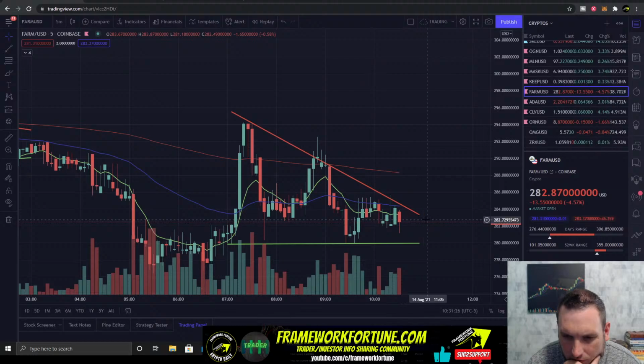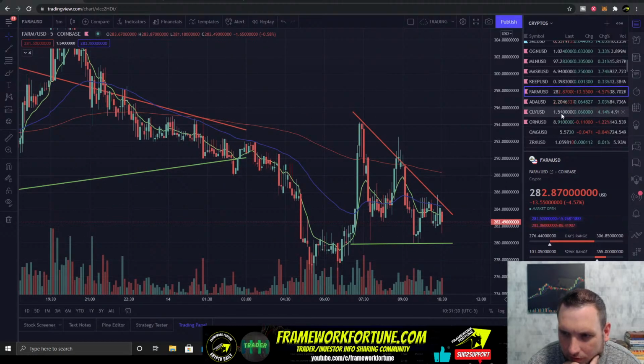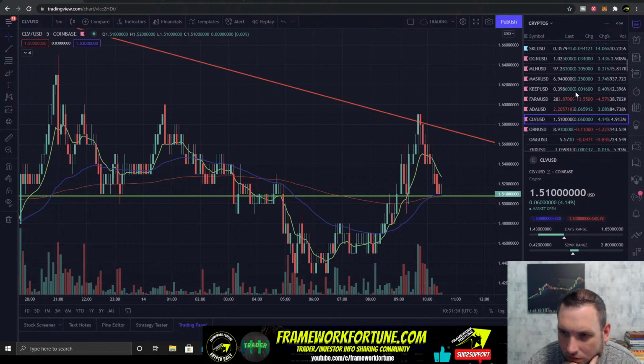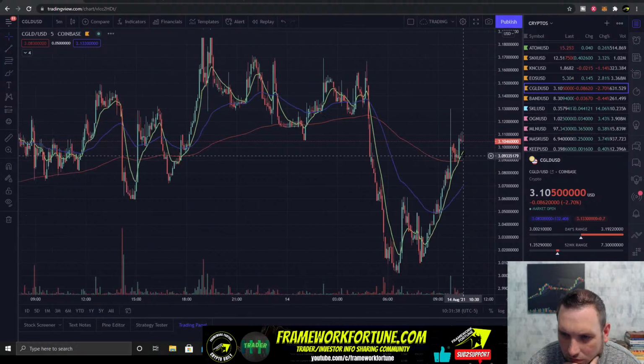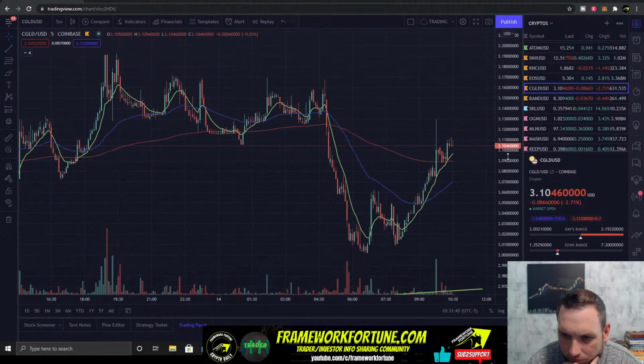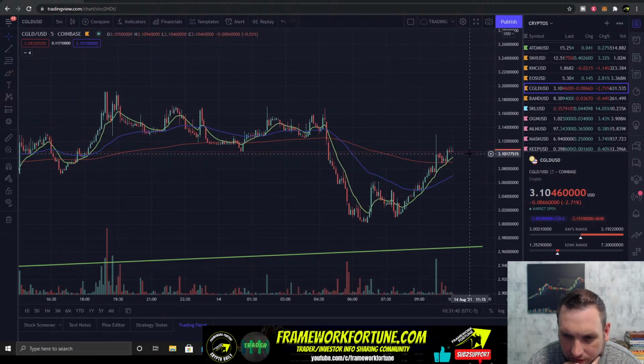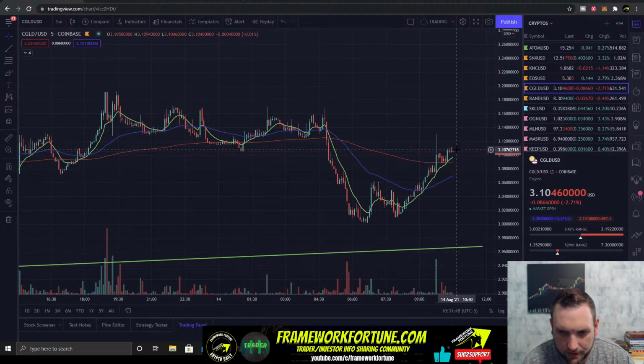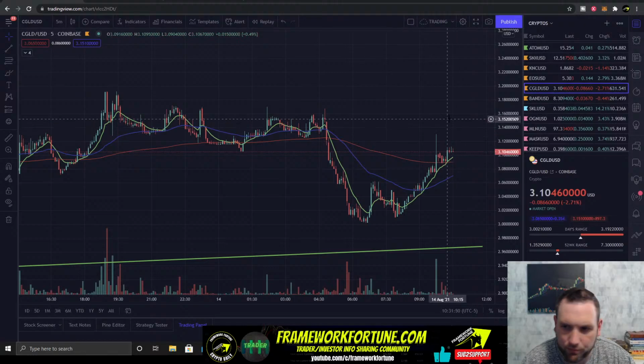Farm, getting a little closer, about probably 15 minutes on farm. I don't know if CGLD is going to break out or not. It's really getting held up at this 310. Need to see some buying volume like we had back here come in soon and push this up.